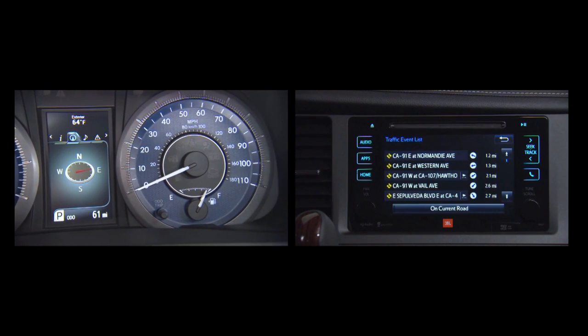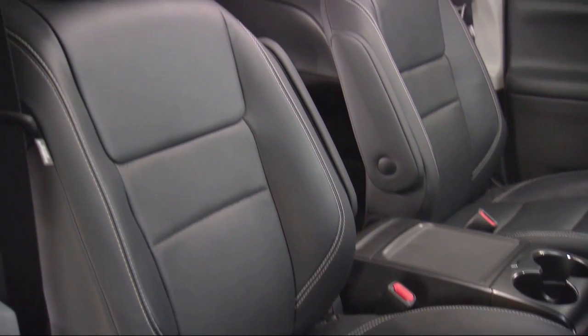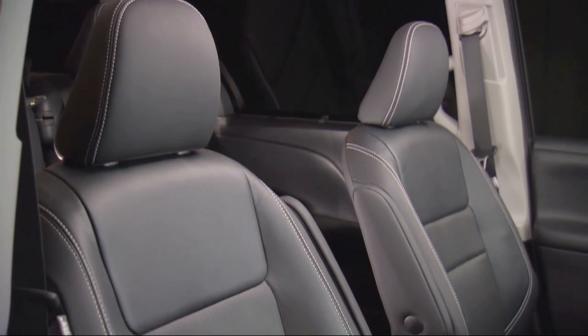Available features, something that was introduced last year on the Highlander, is the driver Easy Speak system. You push a button on the steering wheel and it projects the driver's voice through the sound system to the back passengers, which means you don't have to yell. The good news is they can't yell back.